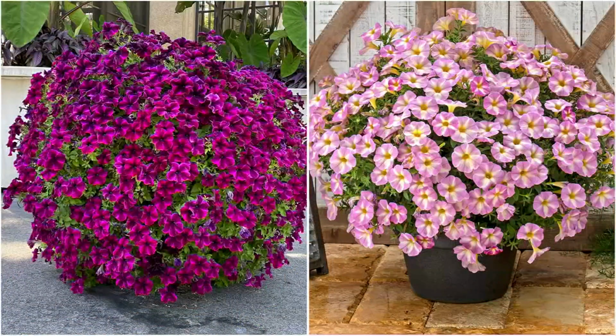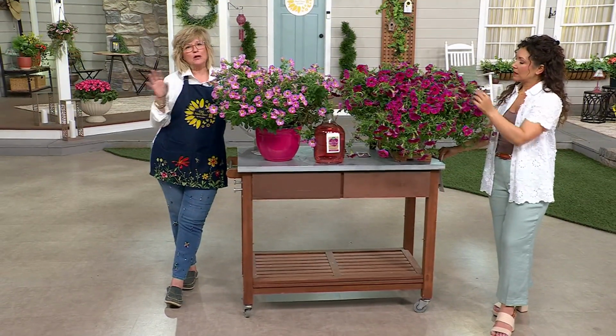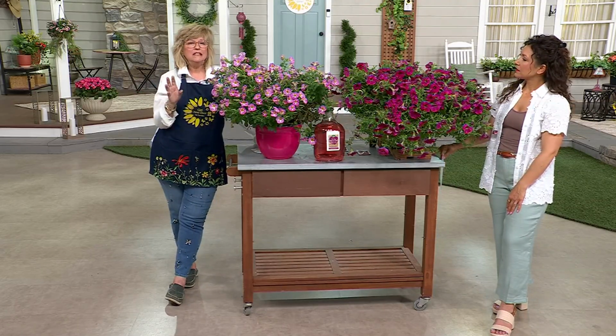So I joke with my husband, these SuperCals are anything but fragilistic because they are very sturdy. These come from the same grower that brings us the famous sun patiens that everybody loves here at QVC. Their name is Cicada. And so these are very, very special petunias. They're called SuperCal, all joking aside, because they are a cross between petunias and what's called calibrachoa, which is that flower that looks like miniature petunias that you see at the garden shops.